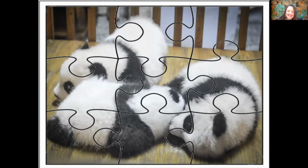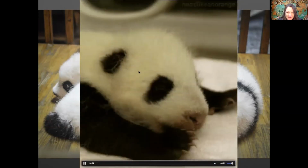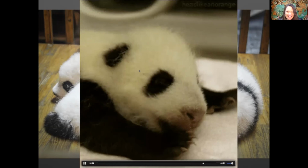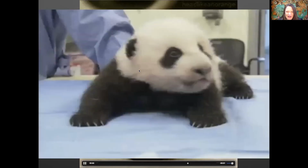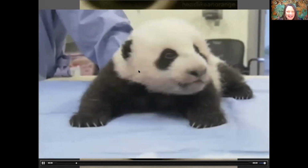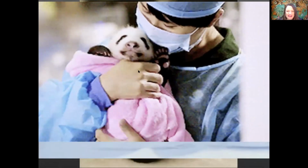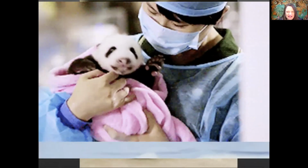There it is. Three little panda cubs. One, two, three. Those are little nouns. Good. Oh, they're so tiny. Little eyes are open. Oh, that one's even tinier there. Oh, look. Now they are starting to wake up. Oh, I would love to hold one of those little babies. So cute.